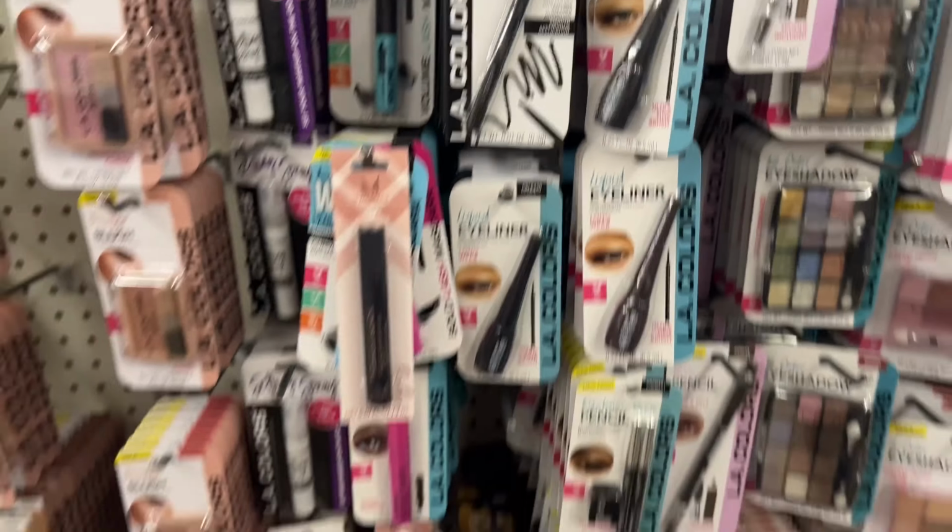So Ione Lashes Rose Peach. So they have that one. Then they have the Sunflower Wild. What pretty packaging. They also have the Spring Goddess. Ooh, I like those. And then they have this one that is Natural Light Wispy. Look at that one. And then they have this one with the butterfly. That's pretty.